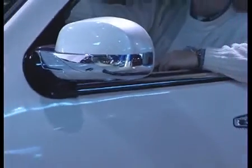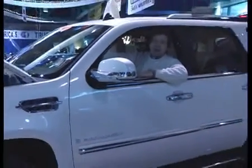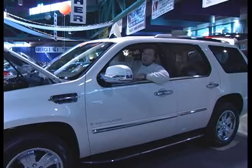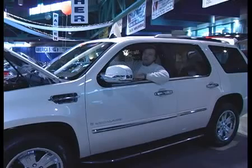Well, how did you do on our little quiz? If you pegged this Cadillac Escalade as this year's most expensive model at the new car show, you're right. At $55,000 plus, it carries the highest price tag, but also boasts the most robust features. We asked Boucher sales manager Terry Gifford what exactly goes into a vehicle of this class and one that carries this price. Yes, this is a large SUV.